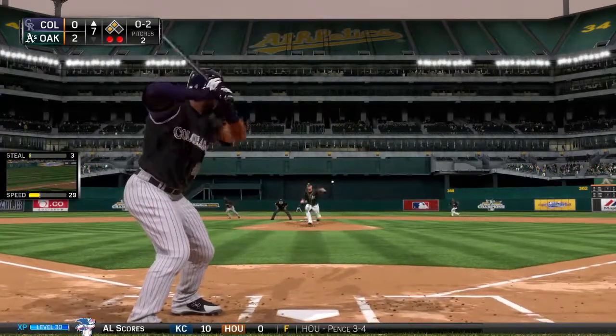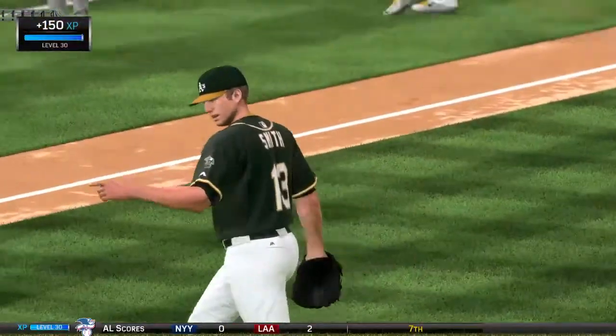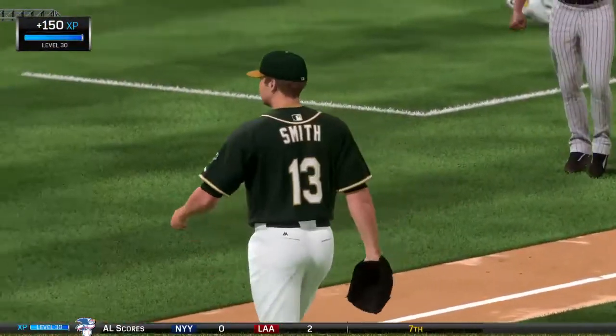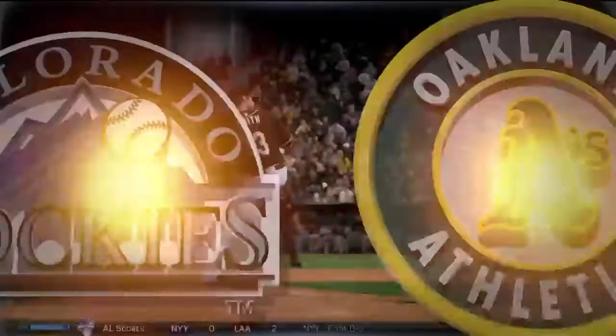From the belt, the pitch. Runner's on his way to third. And this one runs in on him as he can't get his arms extended. A great pitch there, and the inning is over. 2 left for Colorado. They're down 2-0.